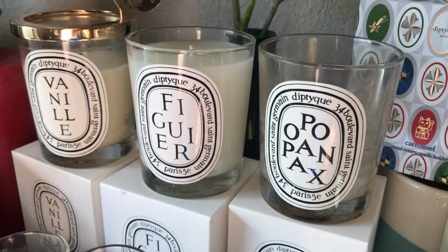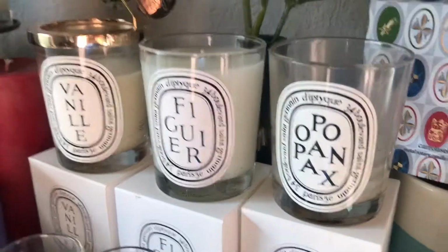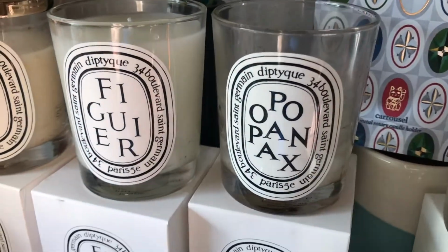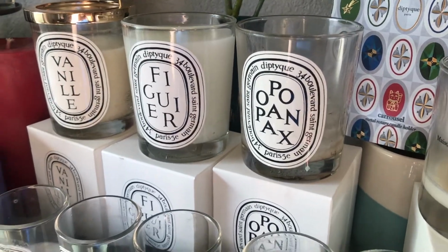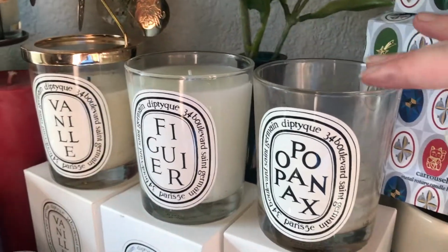Would I get it again? I'm not sure. I think I want to try some other things first before I repeat on this one, but I did enjoy this. It's a little unique for me. Do I think you could get a similar scent elsewhere? Sure. Any candle brand that provides musky candles probably has something similar.